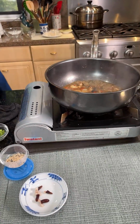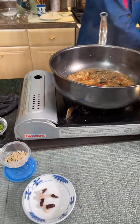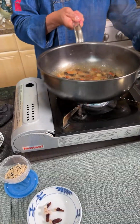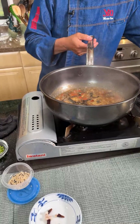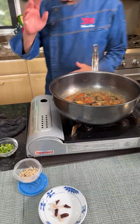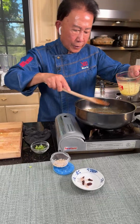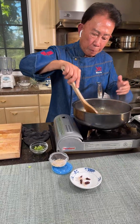It's already thickened. I want to show you how amazing this is, okay? Slightly thickened. And if you want, you can use a tiny bit more, but not too much, because this sauce is so beautiful. And then I put a tiny bit of soup stock, chicken broth, to balance the flavor. And then you are ready to go. Look at that. Beautiful, beautiful.